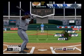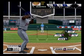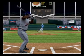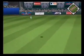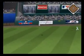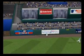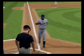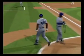And a first pitch slider is right there for strike one. And this ball's pretty well struck, high and deep to left field. And that is over the wall, home run. A solo shot here to left, and that is 27 for him on the year as they move on top 4-0.